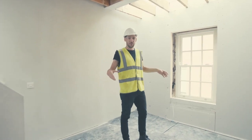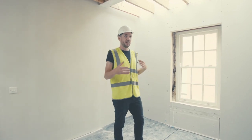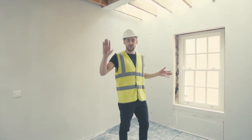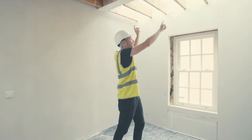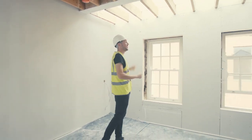At the front of the house here, this is going to be the living space. The thing that differentiates this space from the others on this floor is the introduction of this new roof light that we've placed above the ceiling joists. So as the sun moves around the building through the day, it's just going to create a really interesting light and shadow in the space.